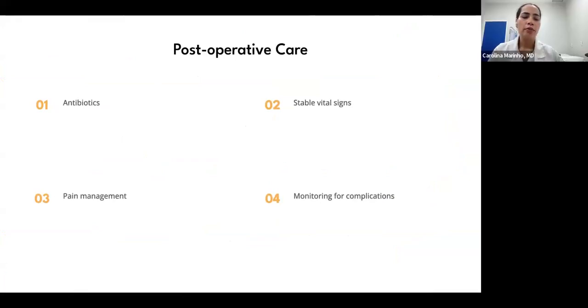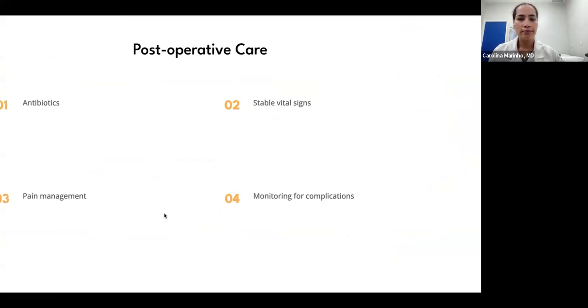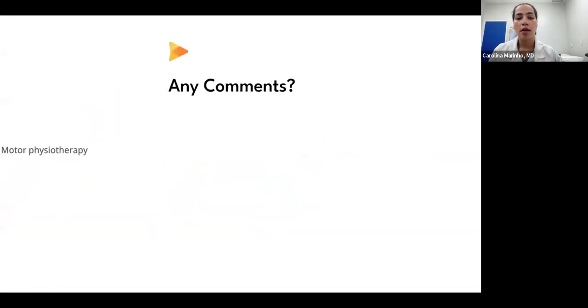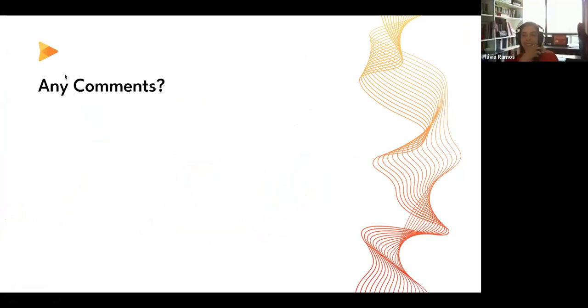Post-operative care: antibiotics, ciprofloxacin plus metronidazole, stable vital signs, pain management, and monitoring for complications. Hospital stay of 3 days. Fast track on diet, motor physiotherapy, and lab reports, and show the white blood cell count. Yeah. Thank you.